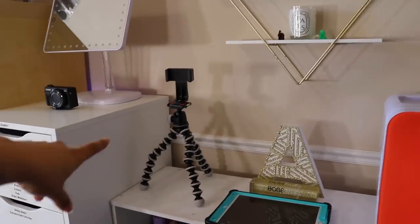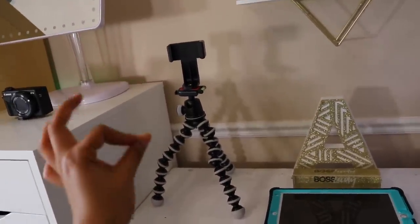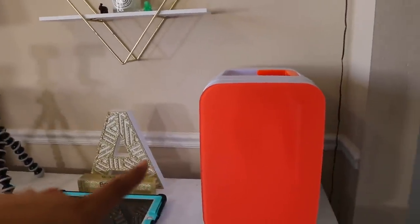We have my Gorilla tripod right here. That is freaking amazing. You guys want something that's sturdy and that's gonna get the job done? That is your man right there. Right here, we have my Drunk Elephant fridge. I love it. Thank you so much, Drunk Elephant.